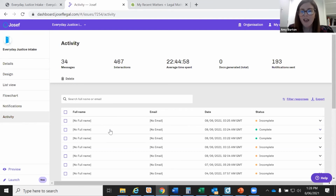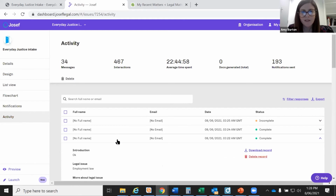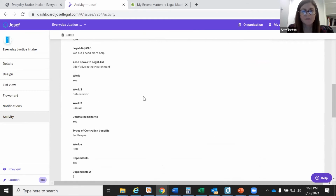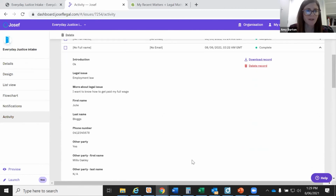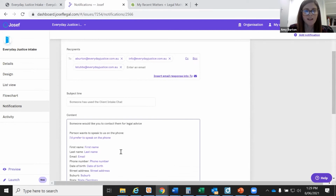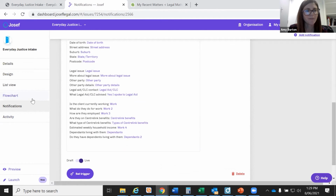But what you'll see here is that all the data has come up for that intake. And then I can download that record if I like. But because it gets emailed to me, it's as simple as I get an intake that says someone has used the client intake, or someone would prefer to speak on the phone, and it sends that email through to me and Lauren. So that's how that works.